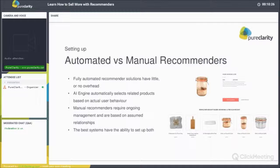Now, we appreciate that with automated systems, there is still the need to sometimes override these and set up your own strategies or have a hybrid of both. And that's where the systems that have both of these are extremely powerful, which is where PureClarity comes in with the merchandising.